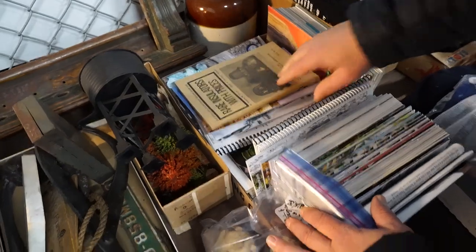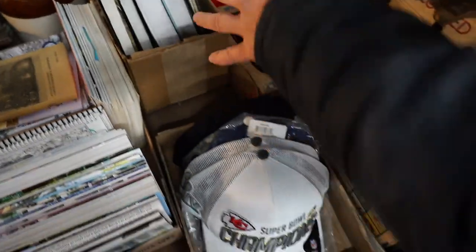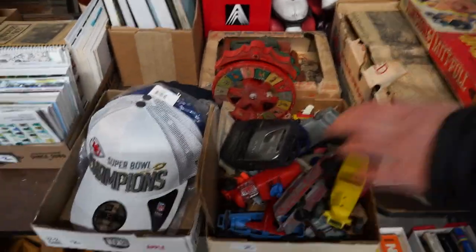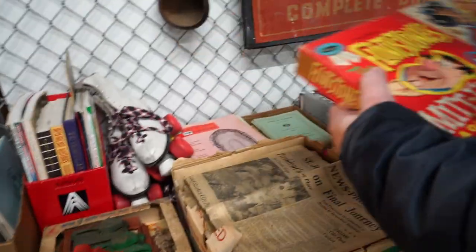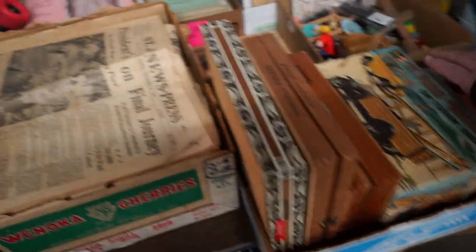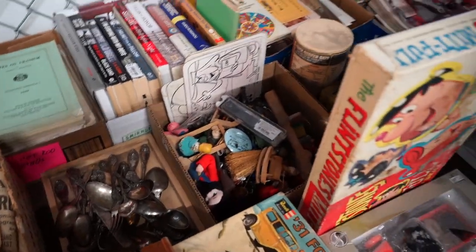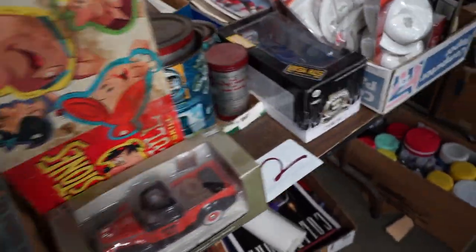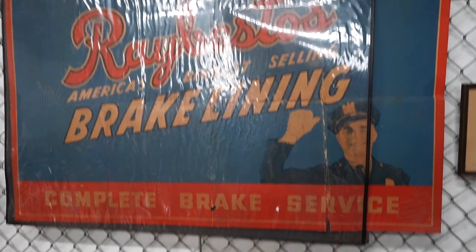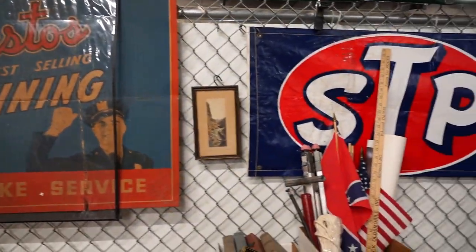Bunch of insulator reference books, which I didn't even really know there was a thing. Military books. There's some vintage roller skates back there. Some Chiefs hats. Flintstones game. This was supposed to go somewhere else. We'll figure that out. How about right there? More toys and more old books and stuff and sports stuff. That's really cool. That's very old and very fragile.